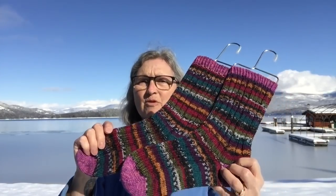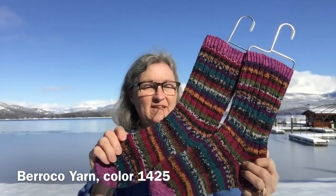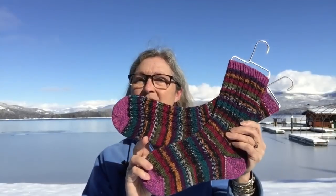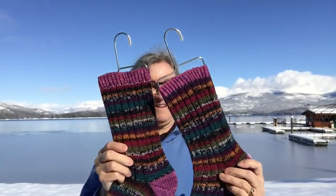Another pair of socks I finished since my last podcast, these are for me, and these are Barocco socks. I'll put the colorway down below. It's just a number. The heels, toes, and cuffs are from a mini I received as a gift from Cappy at the Yarn and I. Very pretty purple. I thought they contrasted really nicely with these socks.